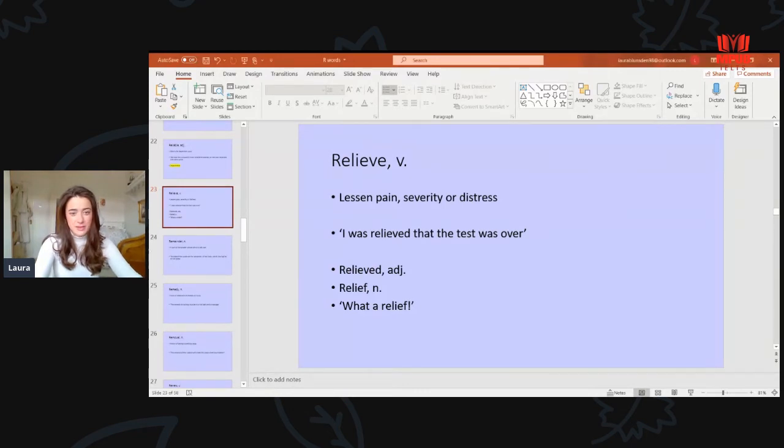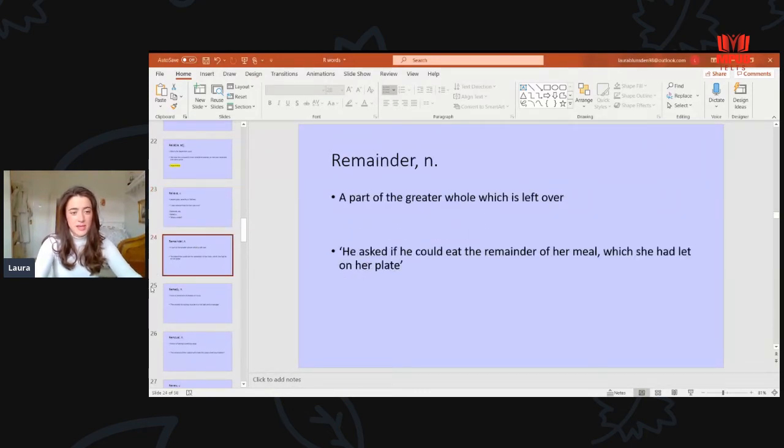Okay, where was I? Oh yes, remainder we've done. We could say the remainder of the lesson is going to be 44 minutes. The remainder of the bottle of water would be the amount that's left. Anything that is left of a smaller part of the greater whole, which is left. Okay.